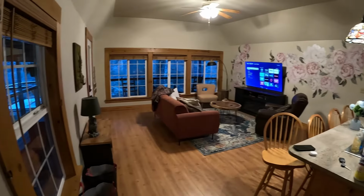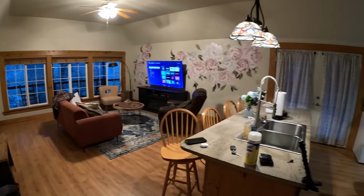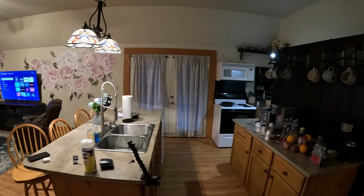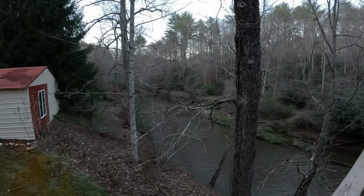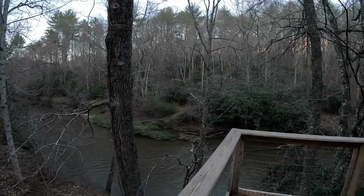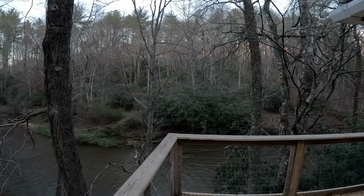Let me take you outside real quick. There's my truck over there, but here's the deck. It's a wraparound porch here. Bunch of chairs set up. Really cool place, Airbnb. I never used Airbnb before, but it was actually cheaper than a hotel. So we're getting ready to unpack here.